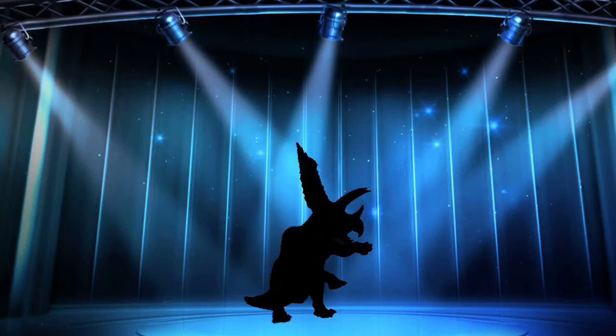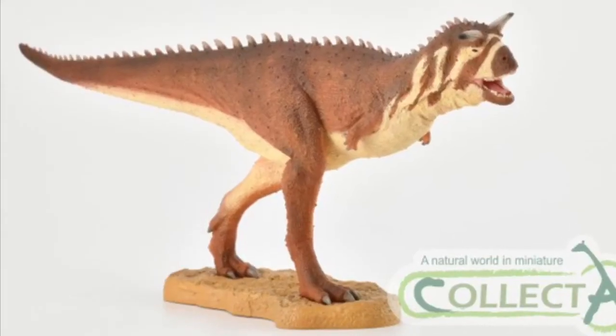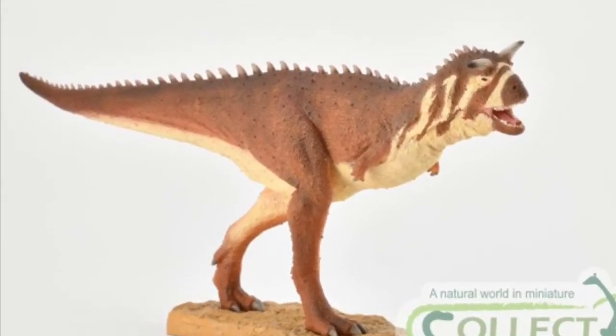Okay, so number 1 is, I know I've been going on for a bit, and this video is very long, but I've put a lot of effort into this. I've thought very long and hard about number 1, and number 1 is the drum thing, please. The PAPO Pentaceratops. Psych, it's the CollectA Carnotaurus.